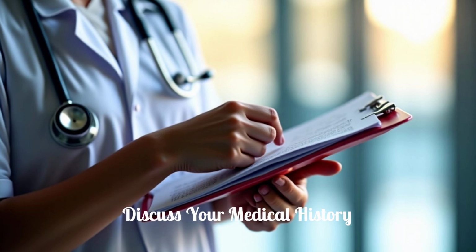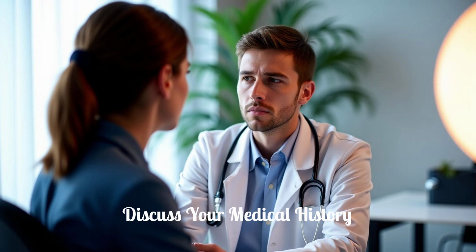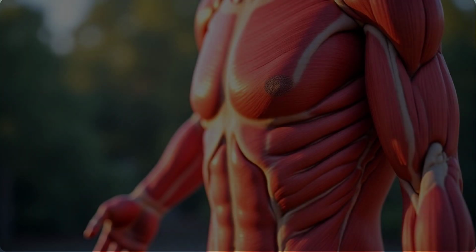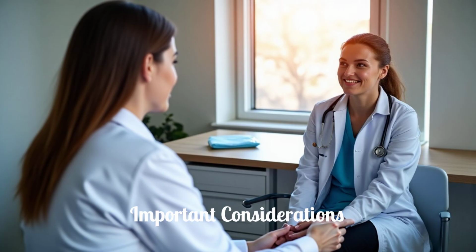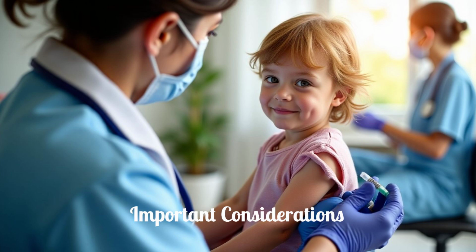Inform them about any current or past infections, including tuberculosis or chronic infections. Also, disclose any history of cancer, hepatitis B, diabetes, or heart failure. It's important to mention any nerve muscle disorders like multiple sclerosis or Guillain-Barré syndrome. If you have a latex allergy, are scheduled for major surgery, or have recently received any vaccines, tell your doctor. Children using Simlandi should be up to date on all childhood immunizations before starting treatment.